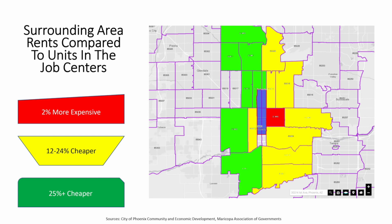So the surrounding areas, as outlined here, I just did a sort of a heat map of my own. I pulled up rental rates. This is from Yardi Matrix. This comes from apartments that are surveyed with 50 units or more, so it doesn't necessarily capture some of the smaller product, but it does give a good thermometer about the rental rates of professionally managed assets in the area. And you can see quite clearly what's more expensive, what's 12 to 24% cheaper is in the yellow, and in the green is 25% or more cheaper.